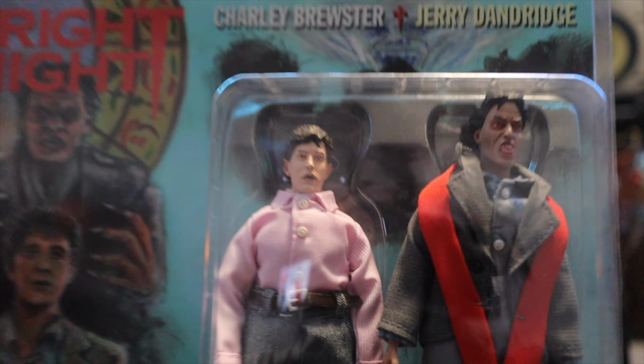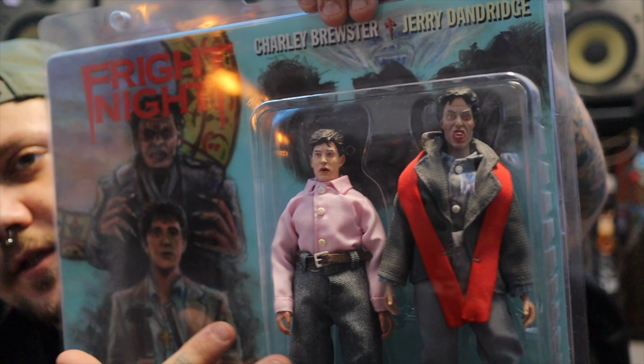Definitely a rarer piece. You don't see it come up often. It demands some money, and it sells quick when it comes up. But if it's something you seem like you're into, I would grab it. This is, in my opinion, the best, the key piece of the Distinctive Dummies Fright Night releases. It just has the two main characters.